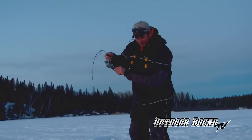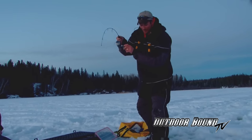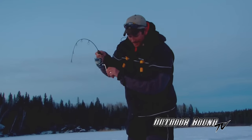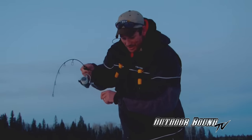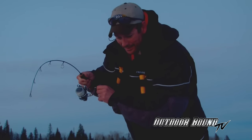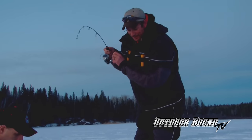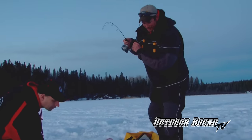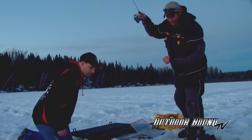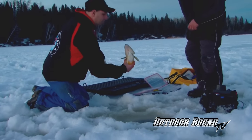Sat there and watched this big, big fat mark for probably, I don't know how many minutes. Well, maybe not minutes, but that thing just chased up and chased down. And finally, he come up and took it. And when he took it hard, kind of played a little lake trout trick on him. He started reeling up a little bit. And as soon as it, here he comes, there he is. And as soon as he started coming in, he just come up and took it.